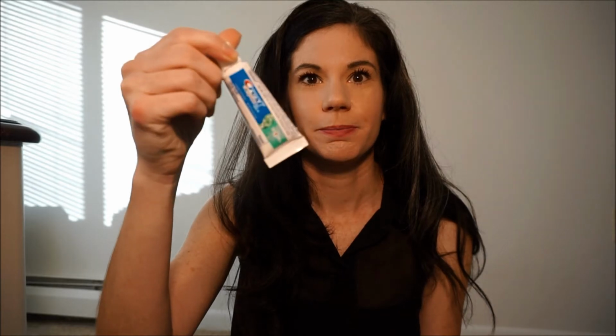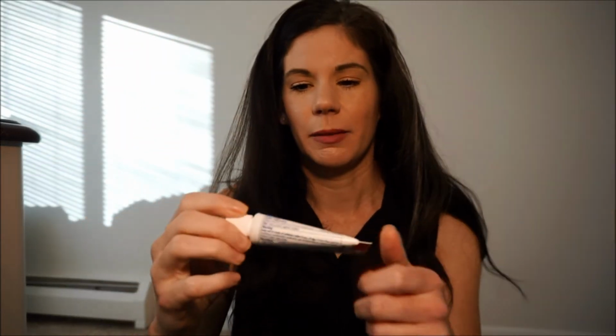Obviously another thing I take with me is a little toothpaste. Couldn't remember the name of this. And this is not my only toothpaste. I have one at home as well, but it is nice to have this with you at all times. And again, it fits right in here perfectly.